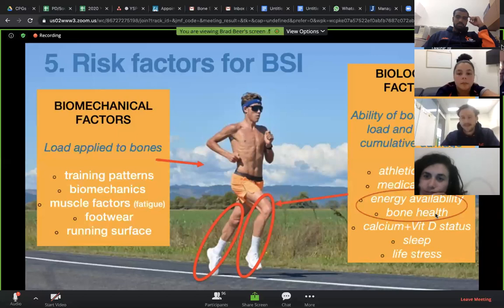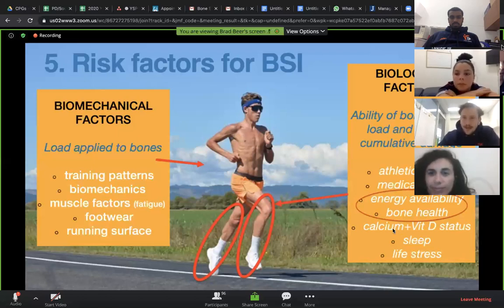So we'll go over a little bit of that next week, but that really stuck with me because I was like, oh yeah, that makes total sense. No one really eats a whole lot more because they just eat what they're usually eating. And then calcium and vitamin D status, and of course sleep and life stress. I think that's a great place to stop and think about that. But you can see when we're addressing these things, we have to look at the bigger picture as well.